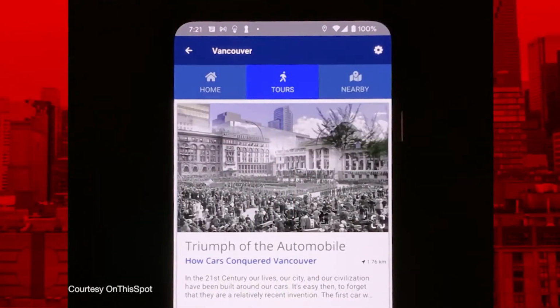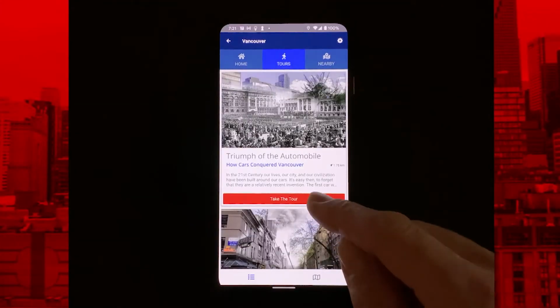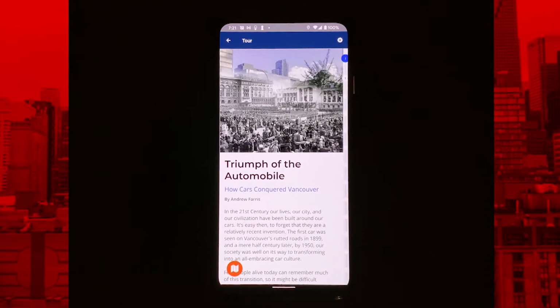The aim behind it is to provide people with high quality history in a digital format. My name's Andrew Ferris. I'm the CEO and one of the co-founders of On This Spot, which is a historic walking tour app based around then and now photography. The app started as a blog in 2013 that I began when I was doing travel photography and backpacking around Europe. I started doing then and now photo essays there.